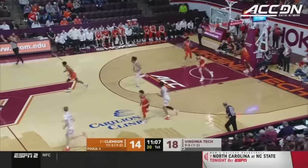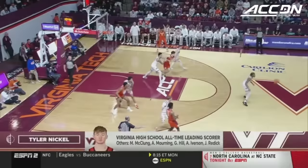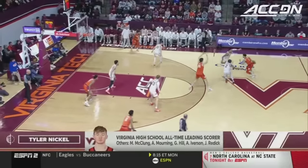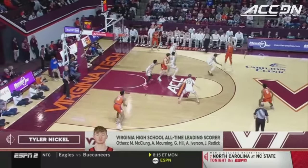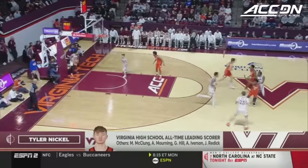Here's Nickel. And Virginia Tech, which had been cold from three, gets a triple from Nickel, the North Carolina transfer. J.J. Redick. Brent Hill on there as well. Mac McClung was second, and that's the company that Tyler Nickel keeps. There's a three for Chase Hunter, the redshirt senior.